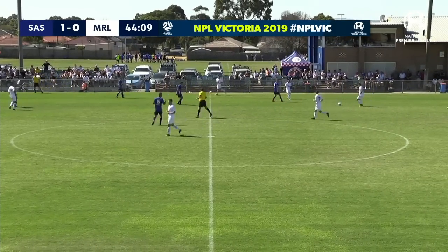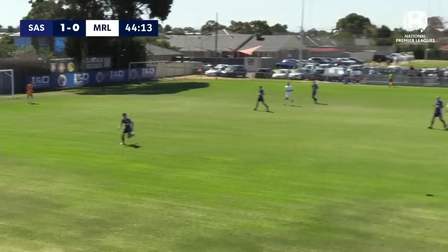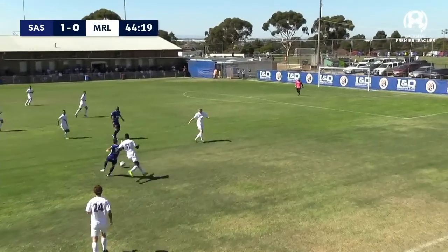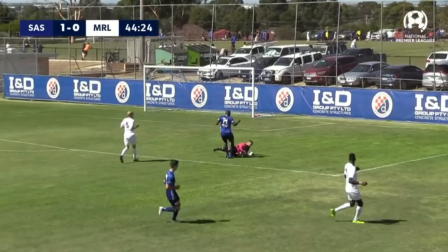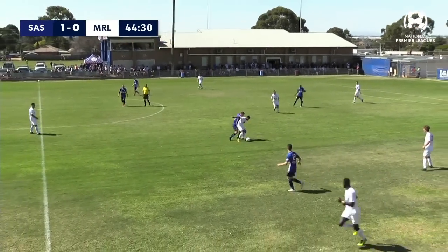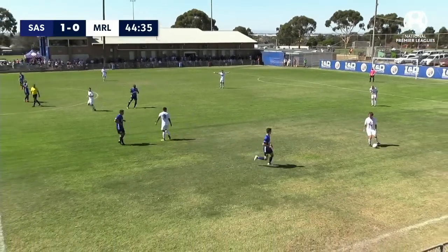Cristaldo with the ball. Long ball played out. Sims with the interception, and Espindola with his back towards his goal plays it back out to Sims. Sims looking to break forward. Omaboye gets onto the loose ball, and it is a great save by McDowell, who was there early to make sure there were no slip-ups there from the visitors.